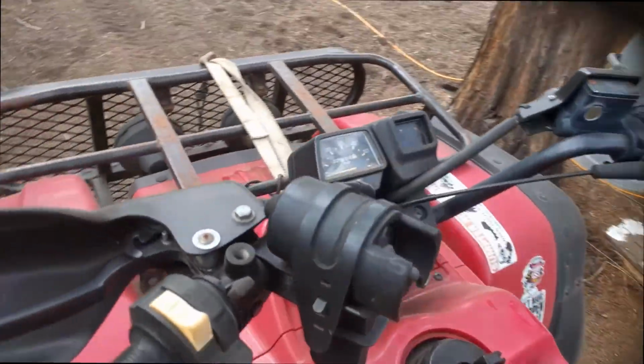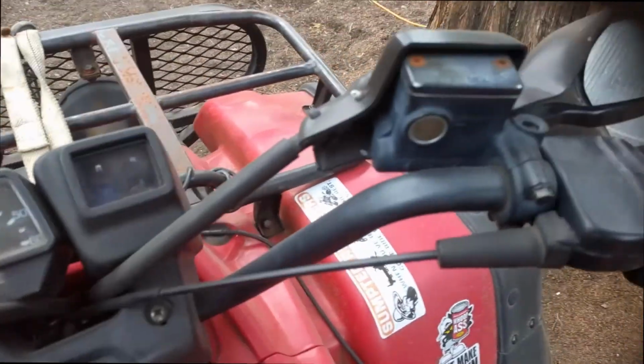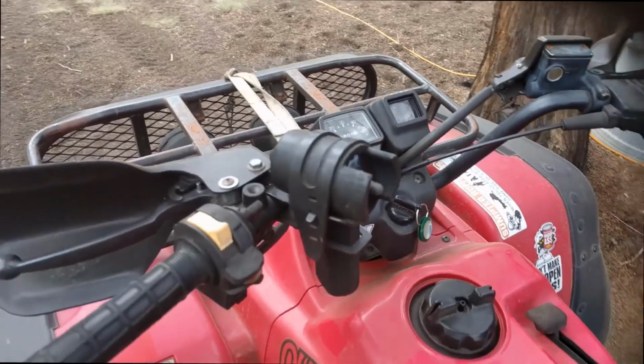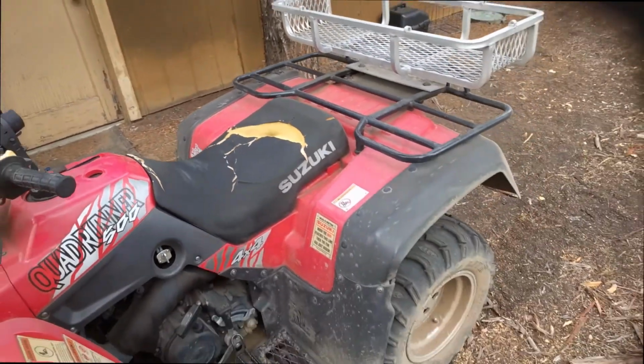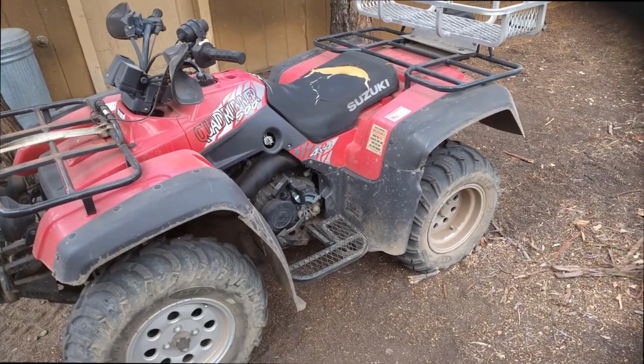As far as miles on this guy, 2,600 miles on the odometer. It's been a great quad, but it definitely has its quirks.